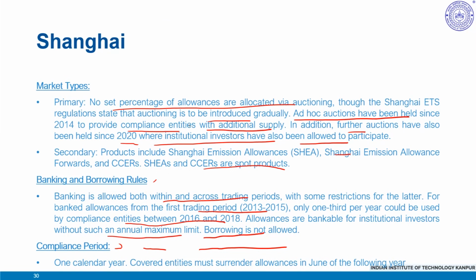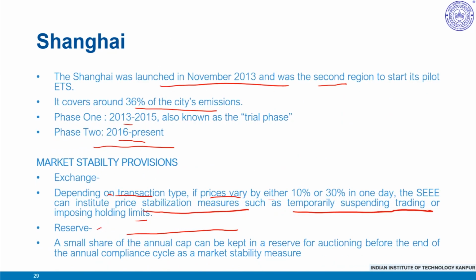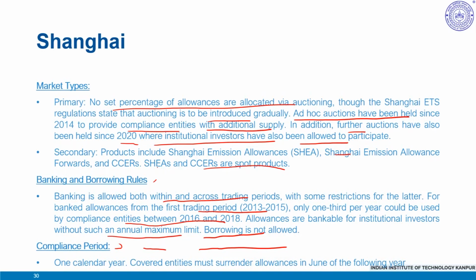To summarize, in this video, we discussed the market microstructure of Guangdong, Hubei, and Shanghai. In particular, we discussed the market dates, the implementation in phases, the market stability provisions, market types, and banking borrowing rules and compliance period for these three markets.